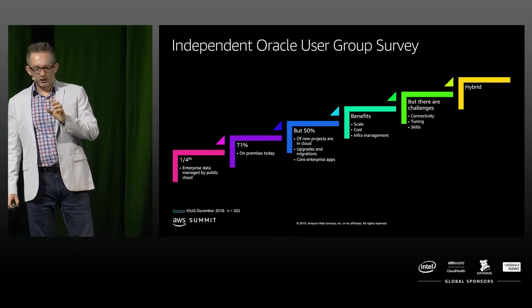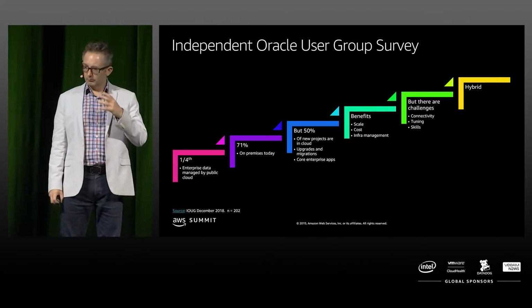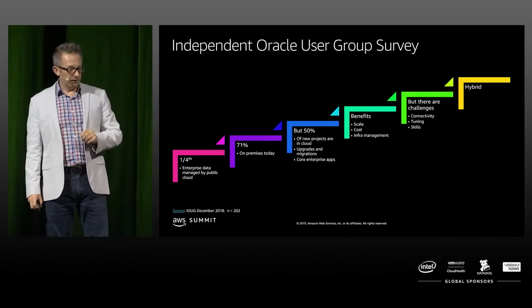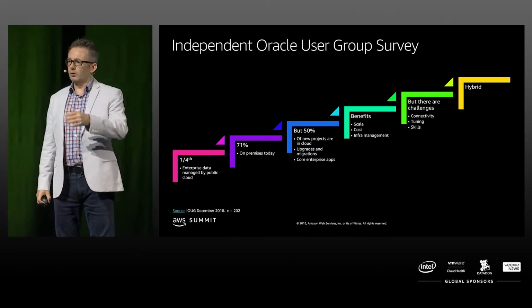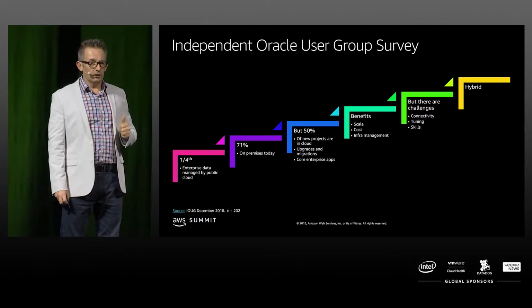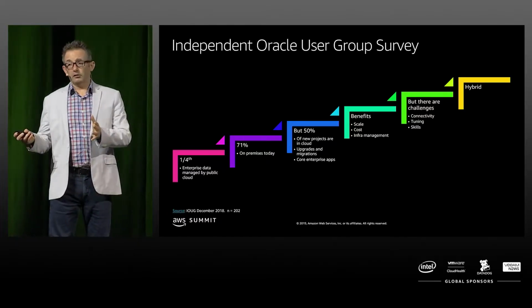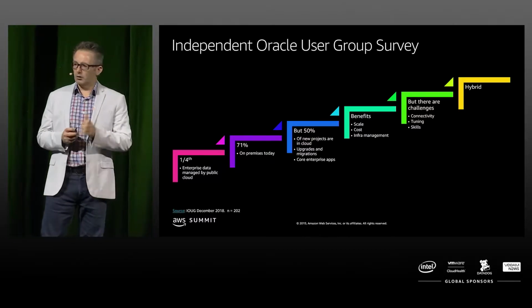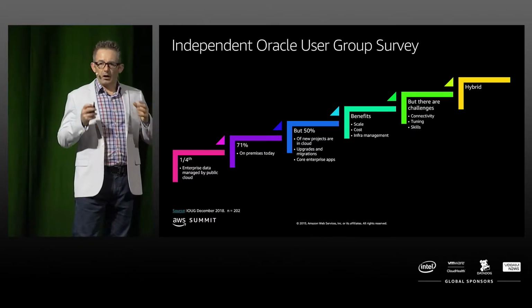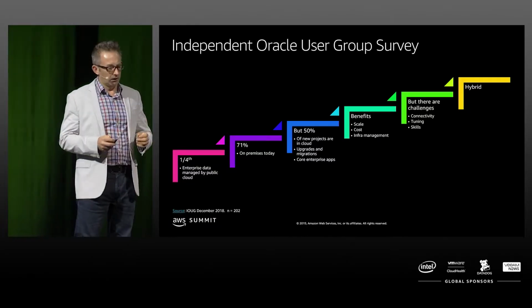But 50% of customers in this survey have already started to deploy and migrate databases into the cloud. These are new projects, sure, but also they are increasingly migrations, and they are core enterprise applications. The customers that have moved are getting some great benefits. They're able to scale better, they're getting improved TCO, and they're also getting benefits of better infrastructure management. But they have reported some challenges, and customers are reporting that connectivity, tuning, and skills are the challenges that they've faced. And therefore, it looks like hybrid architectures will be the go-to for databases and enterprise systems in the cloud.